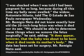I was shocked when I was told I had been pregnant for so long, because during all this time my belly never swelled, the widow, Antonetta Hilario, told the newspaper on Wednesday. The doctor did not know exactly how old the 20-inch long fetus was when it died, nor its sex. We should be able to determine these things when we remove the fetus surgically. It does appear, however, that the baby was about to be born when it died inside its mother's body. No date has been set for surgery.